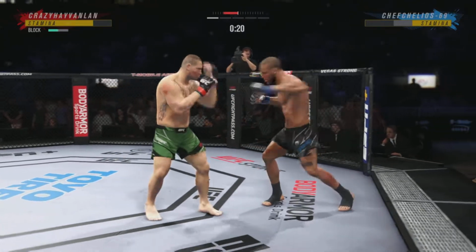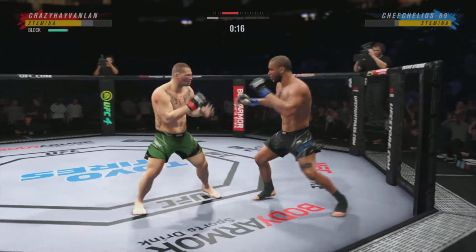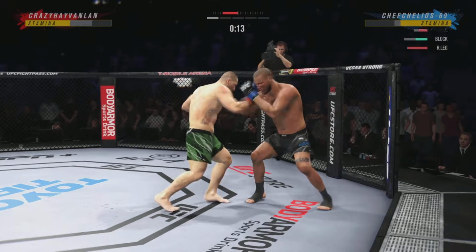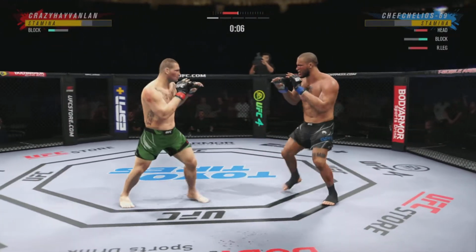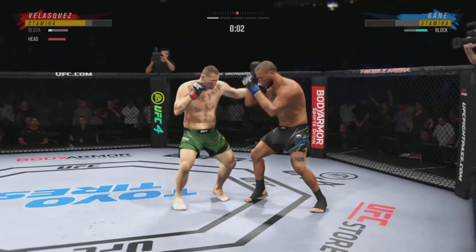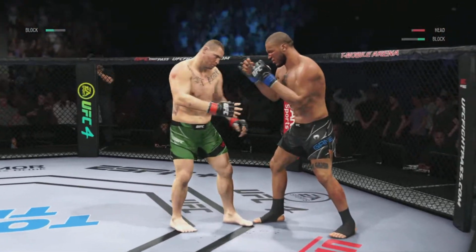Well, defense doesn't necessarily win championships in MMA, but he's doing a nice job blocking these shots. He's not allowing his opponent to get any damage off on him by blocking all these attacks. I mean, look at the commitment to kicking in this fight. 5 minutes in the books. Stop.